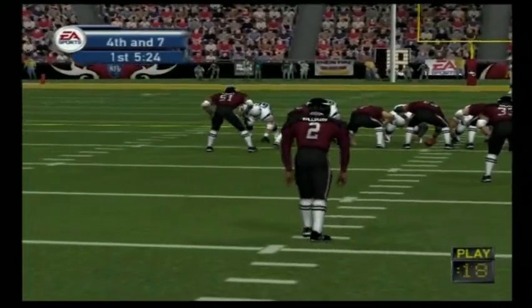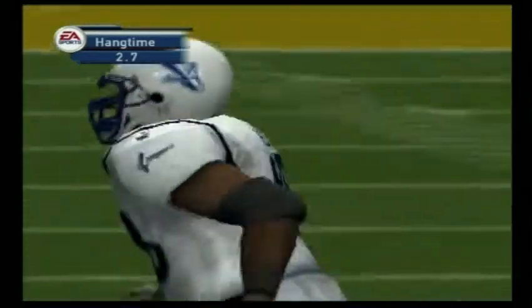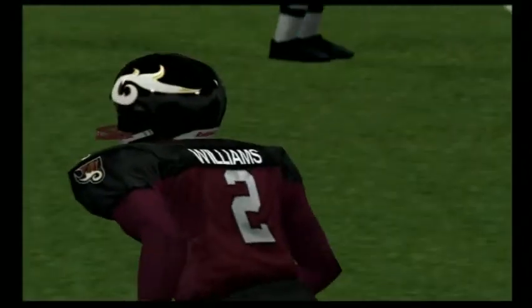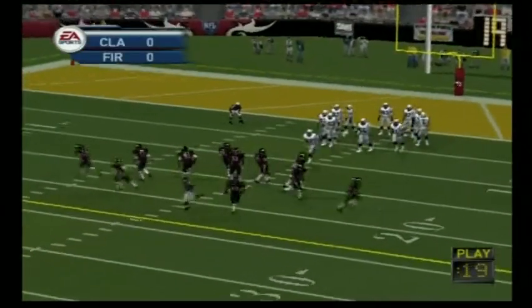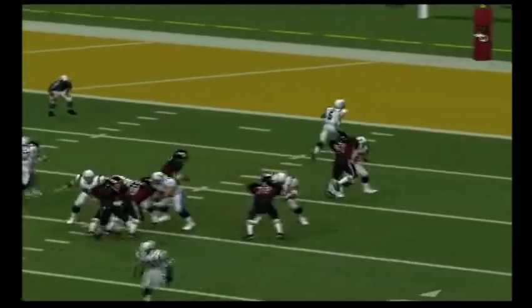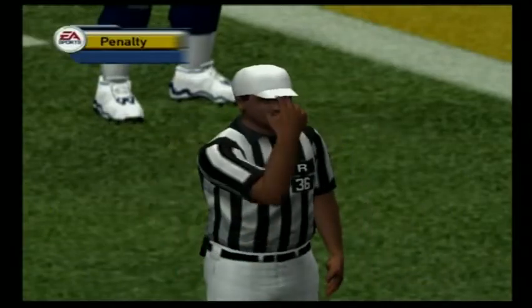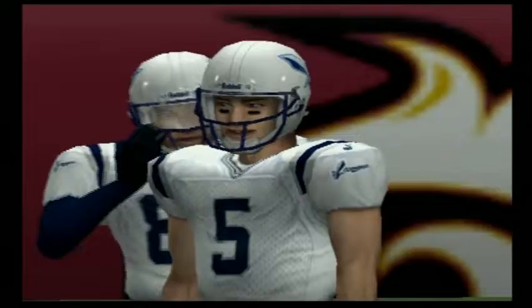Set. Ball on their own 14. Inside their own 20. Number 5 hands it off. Smith stops the play in the backfield. Face mask on the defense. Number 57. The offense picks up some free yardage. That's the stuff the defensive coordinator hates to see. Nothing hurts your team like giving them free field position.